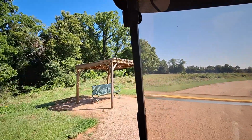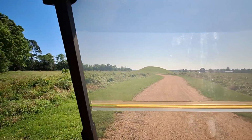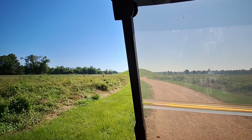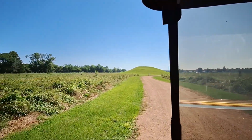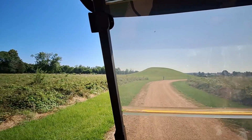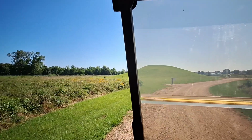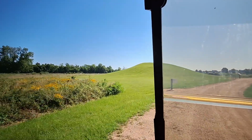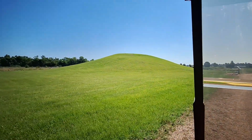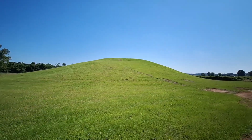And they've got covered places to sit down and take a break if you're walking this trail. And yeah, this is a much larger mound over here. Let's go see it. That sign says, "Please do not walk on mound." Yeah, that's a much larger one there. Imagine how many baskets of dirt it took to build this one up.